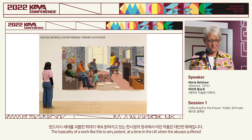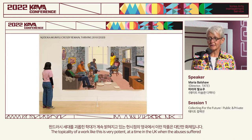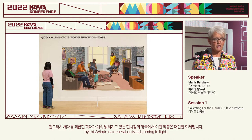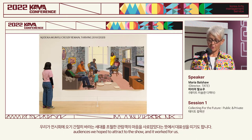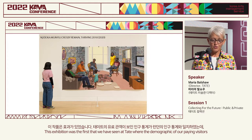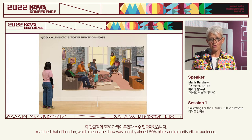The topicality of a work like this is very potent, at a time in the UK when the abuses suffered by this Windrush generation are still coming to light. It's representative too in the way that it speaks to the intergenerational audiences we hoped to attract to the show. And it worked for us. This exhibition was the first that we have seen at Tate where the demographic of our paying visitors matched that of London, which means the show was seen by almost 50% black and minority ethnic audience.